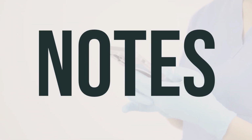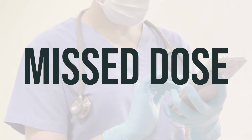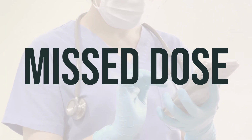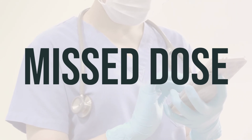It's important not to share Ancobon with others. While taking this medication, you may need to have lab or medical tests to check your kidney and liver function, blood cell counts, and blood mineral levels. Make sure to keep all your medical and lab appointments and consult your doctor for more details. If you happen to miss a dose of Ancobon, take it as soon as you remember. However, if it's almost time for your next dose, just skip the missed one and continue with your regular dosing schedule. Do not take a double dose to make up for the missed one.